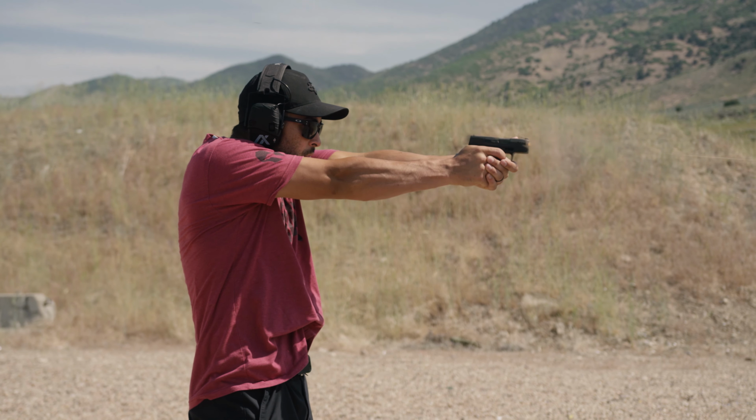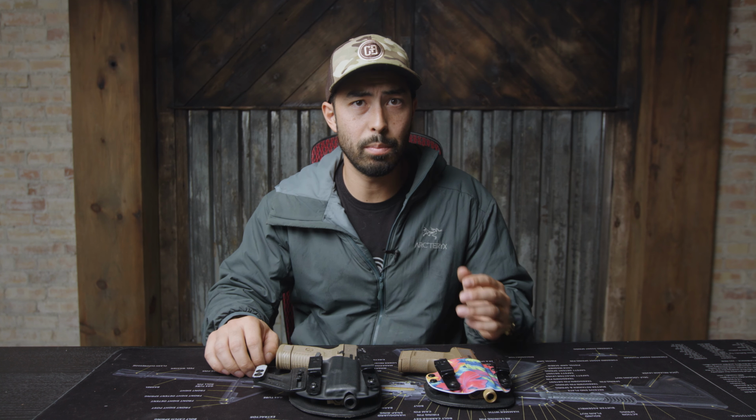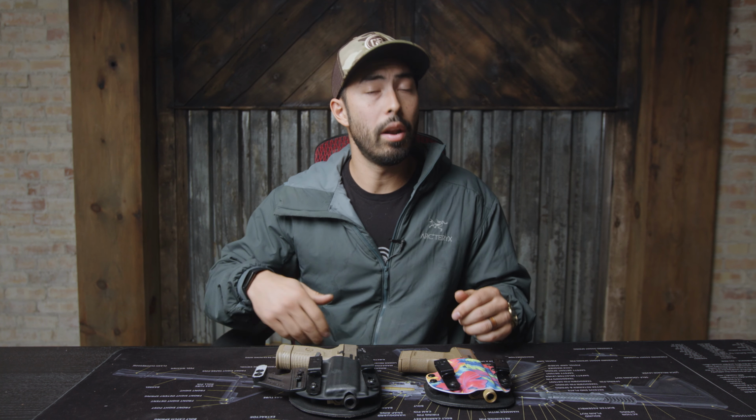Why is it so efficient, and how do you make it that efficient? Most of these tips come from watching some of the great shooters and trainers out there. Specifically, Scott at Modern Samurai Project has a lot of great info on appendix carry drawing, so definitely check him out if you're interested.